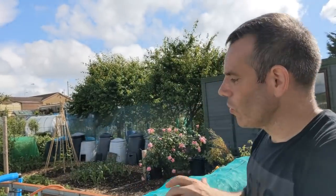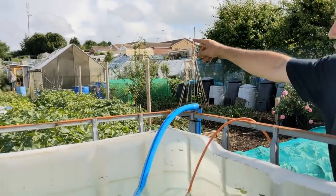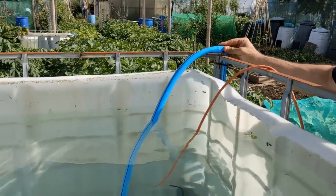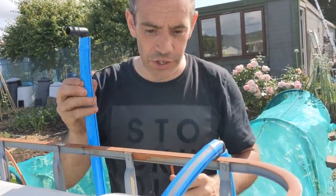It's all linked, so this hose here will send water over to that barrel. All I do is attach the pump to this junction here. This one here will set it. If I take that off here and put it on here, it will send it up to the polytunnel if I need water. Right, there. So you can reverse it.